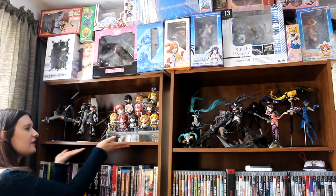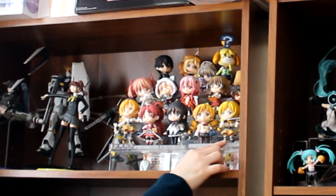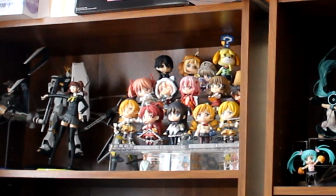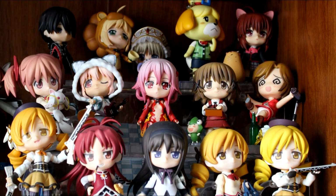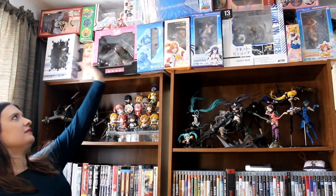And then over here, we have a lot of our Nendoroids, and of course we had to put some of the Monica Nendoroids up front because it is one of our favorite animes. And then we have Inori from Guilty Crown, and Isabelle from Animal Crossing, and Kirito way in the back over there. So we do have quite an array, and of course, as you guys might have noticed, this is not all of our Nendoroids because in our hauls, we show off many more than this, and if you can't tell, this is a lot of our boxes, but not all of them.